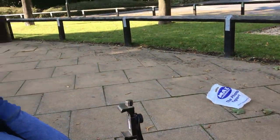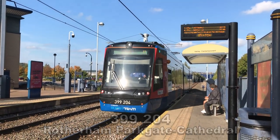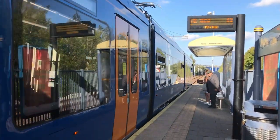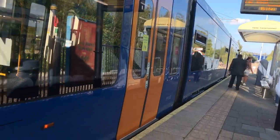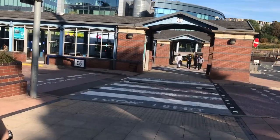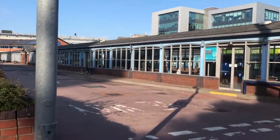Oh, I need to get that bag. So after coming back from Valley's Entertainment, we're now heading back to Sheffield Station. We're going to Cathedral first, then walk back to the station. Approaching Sheffield Station. Just gotta go through the filthy bus stop first. Damn buses.